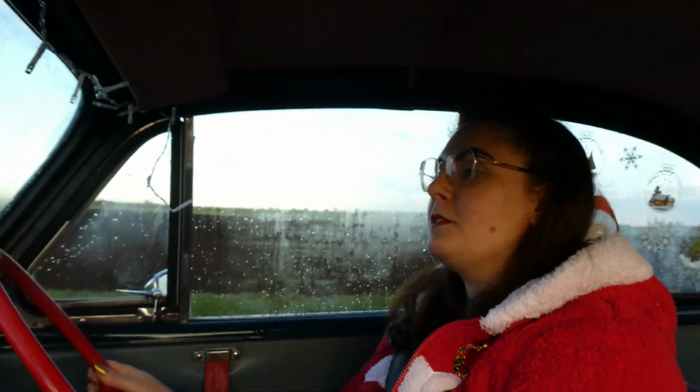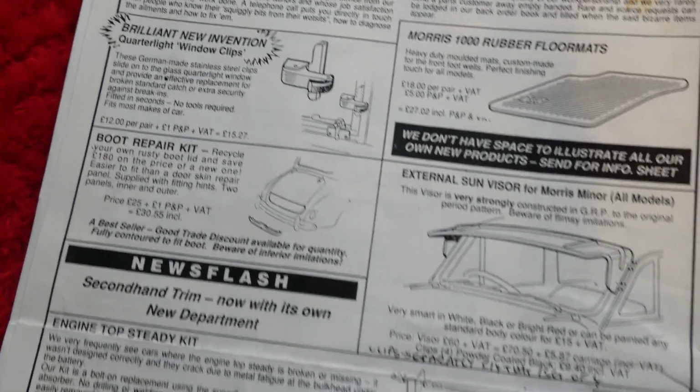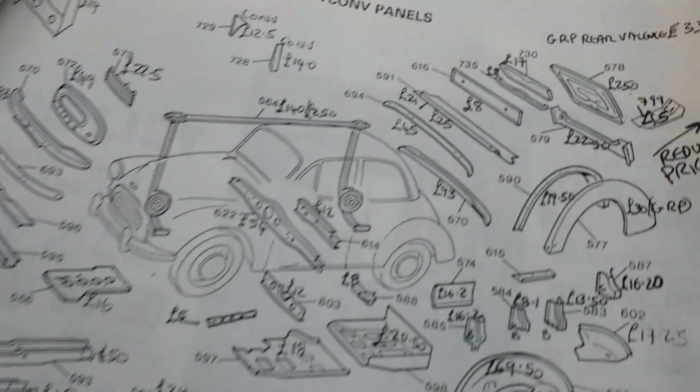I'm really fortunate that a few months ago my dad was sorting out some of his paperwork and found an old spares catalogue from when he briefly owned a Morris Minor in about 1999. The spares catalogue was for a place called Mr. Grumpy's, which some people might know, but doesn't seem to be about anymore. You can still buy some of the spares kits that they used to do through other suppliers, but it isn't something that's in its own right anymore.